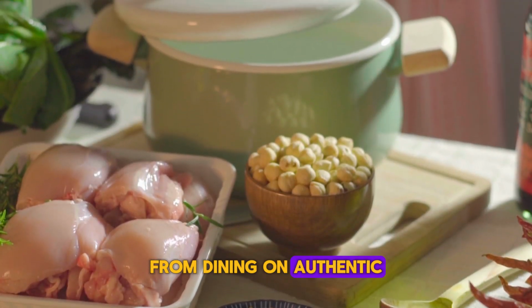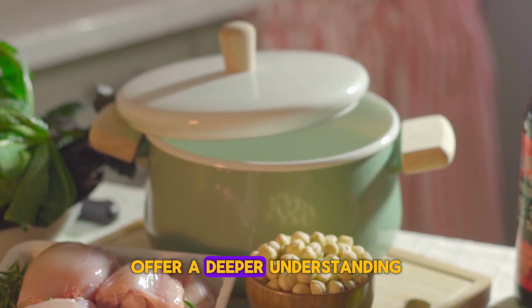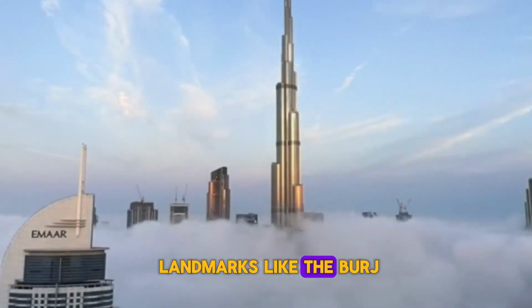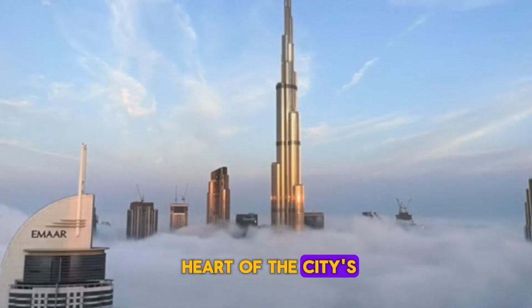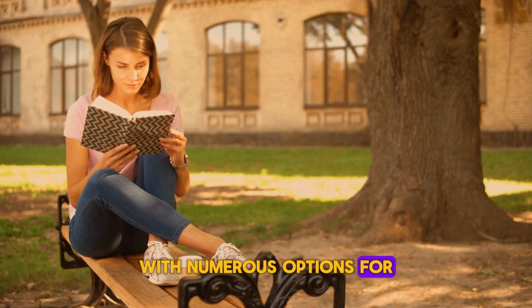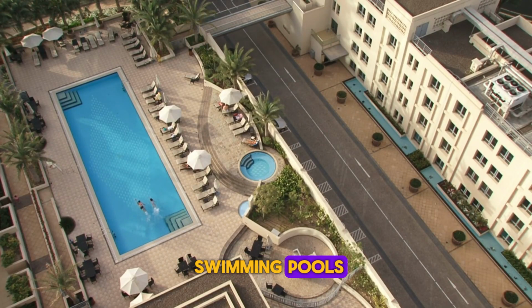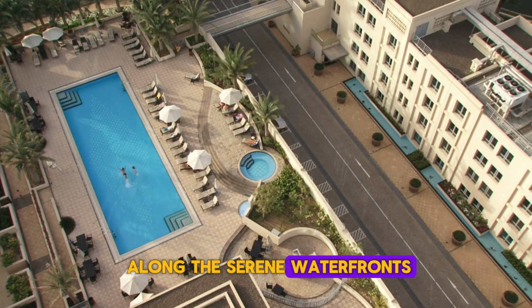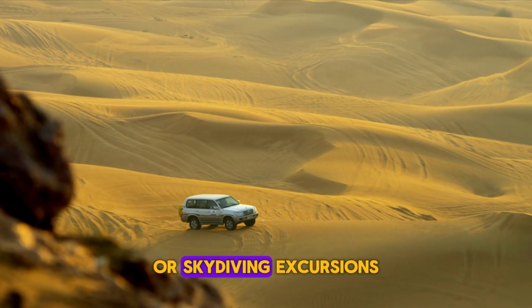From dining on authentic Middle Eastern cuisines to exploring the local culture, extended stays offer a deeper understanding of Dubai's heritage. Moreover, the proximity to iconic landmarks like the Burj Khalifa and easy accessibility to Sheikh Zayed Road places guests at the heart of the city's vibrant life. The array of leisure activities is endless, with numerous options for relaxation and entertainment. Residents can unwind at one of the many swimming pools, visit the famous Paris of the Middle East, or take a stroll along the serene waterfronts. For the more adventurous, a short drive can lead to desert safaris or skydiving excursions.